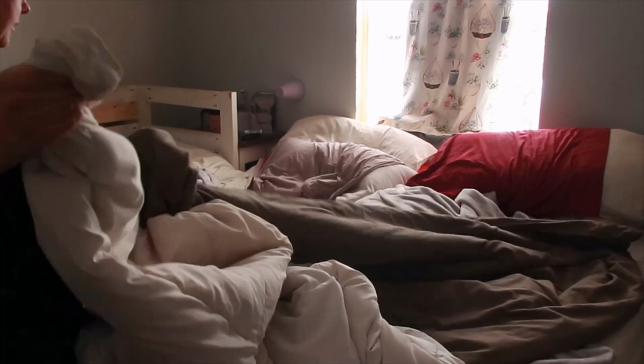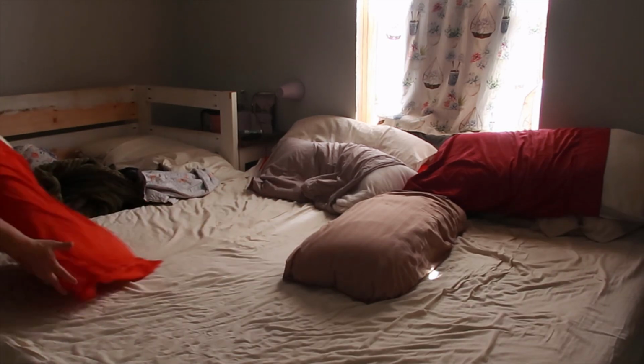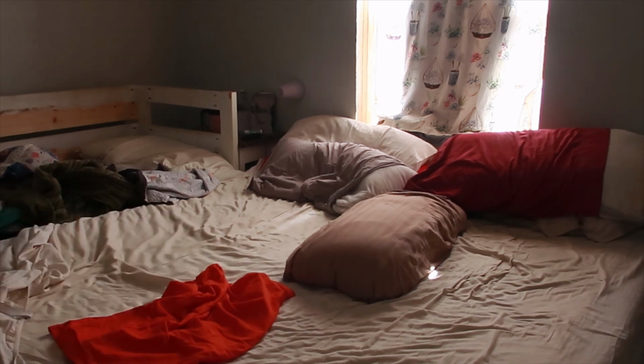I'm switching out the sheets today. I've got to take off my duvet cover and get that washed up. It takes a couple hours for our washing machine to wash and dry.